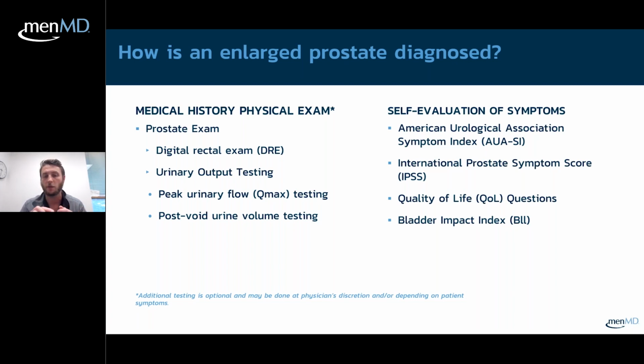And then at the bottom, the quality of life scores say, as your symptoms sit now, how impactful is this to your quality of life? Not at all or terrible, indicating that we should engage with you further in terms of ways that we can figure out how to move this forward.